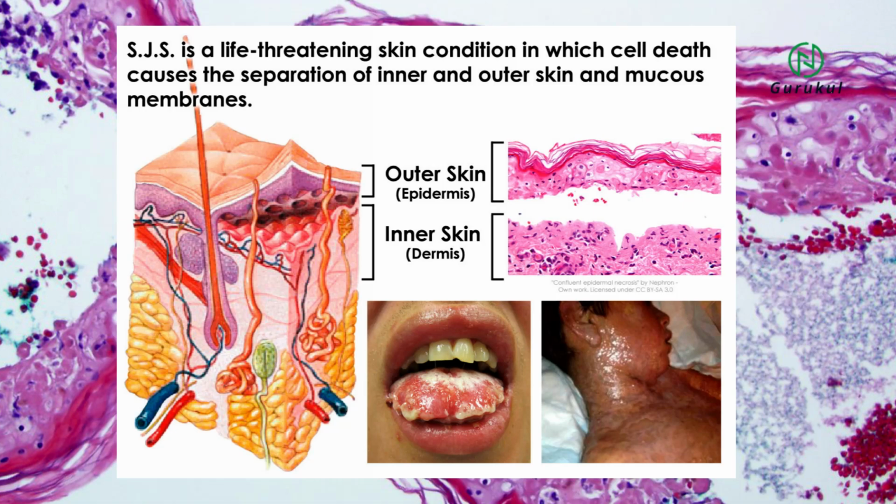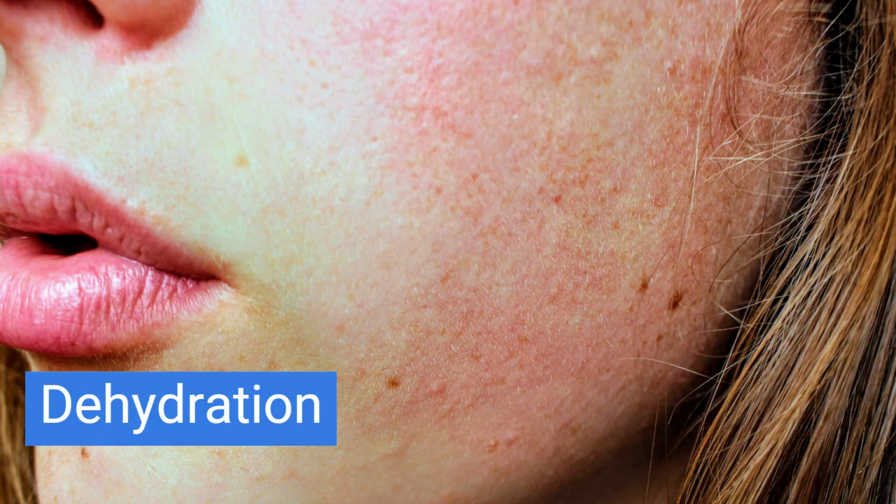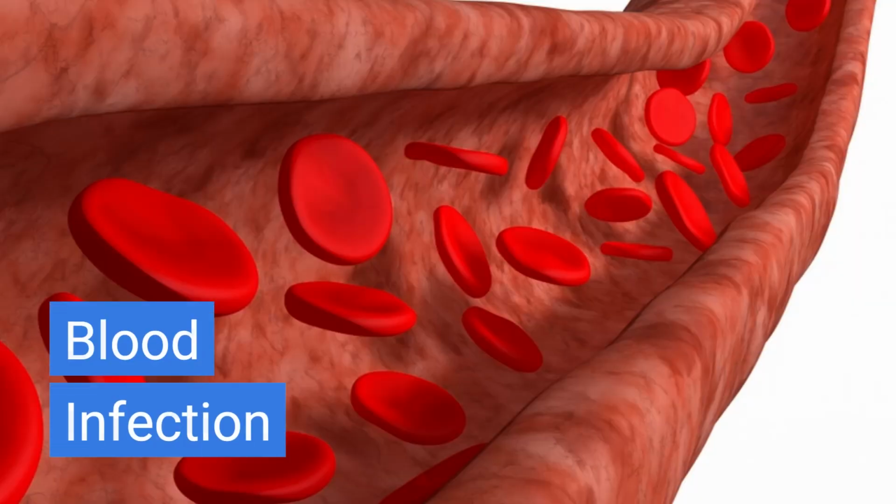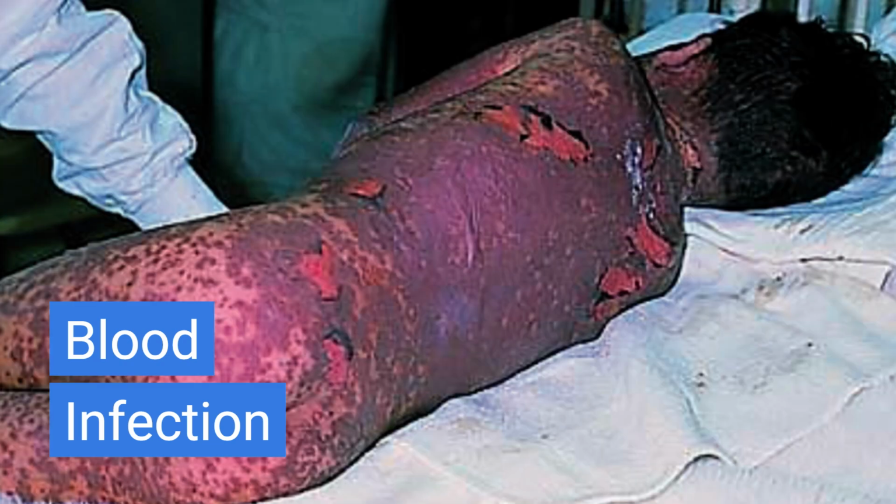Complications: Stevens-Johnson syndrome complications include, first, dehydration. Areas where the skin has shed lose fluid, and sores in the mouth and throat can make fluid intake difficult, resulting in dehydration. Second is the blood infection, that's sepsis. Sepsis occurs when bacteria from an infection enter the bloodstream and spread throughout the body. Sepsis is a rapidly progressing life-threatening condition that can cause shock and organ failure.